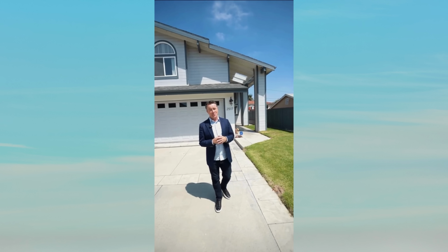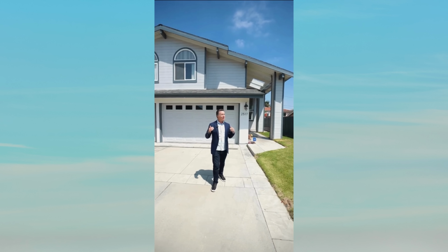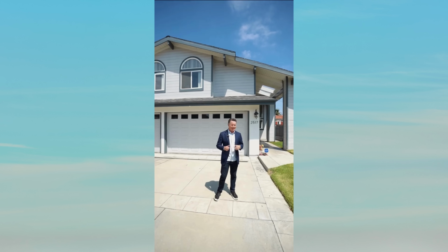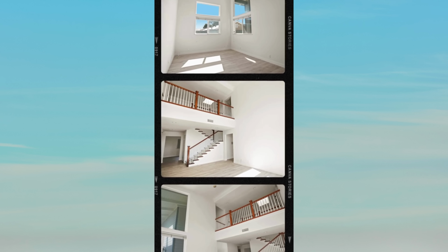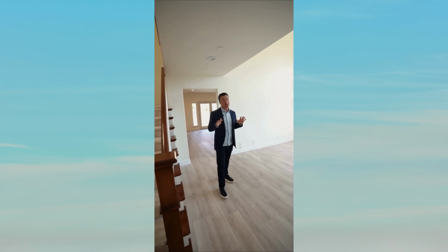This is a big house in Redondo Beach. 4 bedrooms, 3 bathrooms, almost 2,700 square feet. Come on in. I would put my big screen TV and my couch here. The thing about a big house, you've got extra space for a lot of things.